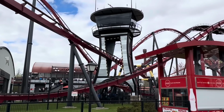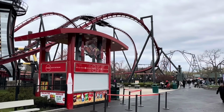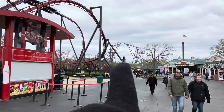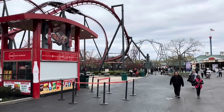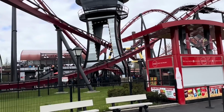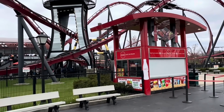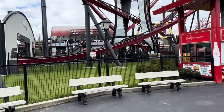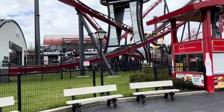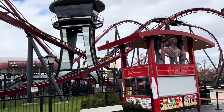X-Flight is one of their newer rides. I think it's newer than Goliath. There is another coaster, that tall one right over there. It's kind of a race car coaster. That takes a long time to load because I think only one train along with X-Flight gets loaded at a time. So if you're waiting in line for this, you can see all the folks in here. It is gonna take some time, but it's worth it. This is a great roller coaster.